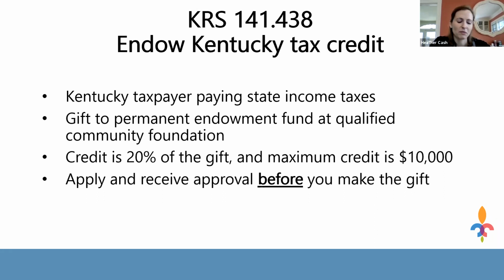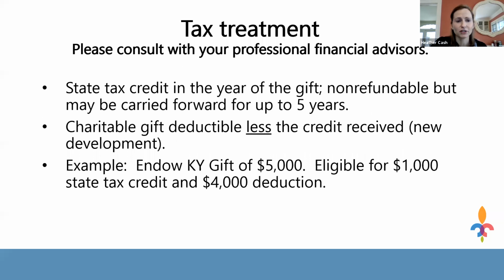And then the last point I want to make here is you have to receive an approval letter before you make your gift. This is not the type of tax credit where you can just make your gift anytime without following a process and be eligible to get the credit. There is a process, and you have to get approval for your gift before you make it. So I've got a few more points before I hand it over to Jennifer, and that is the tax treatment.